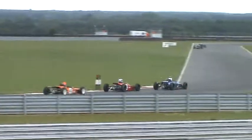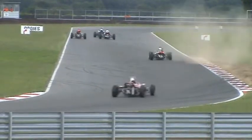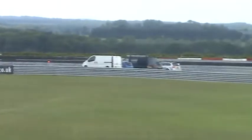How's this one going to work out? They're almost level into the corner. And Kaveri just slightly backs out of it. Nuttall goes all over the grass. And now Callum Grant comes round the outside as they go down to Oggies. He can't get through either, so it all stays as it is.